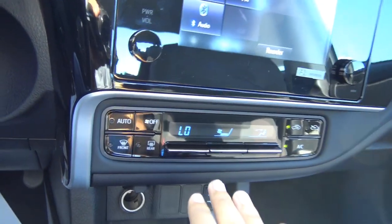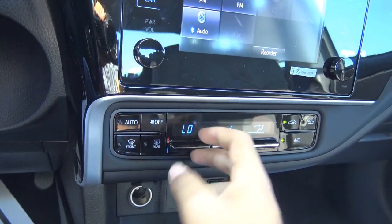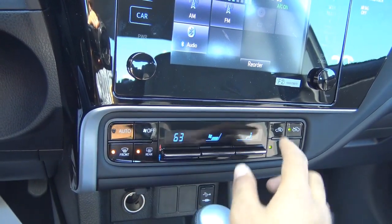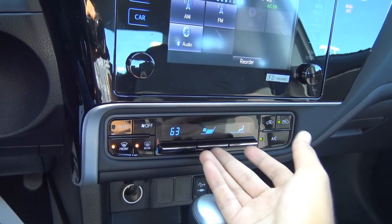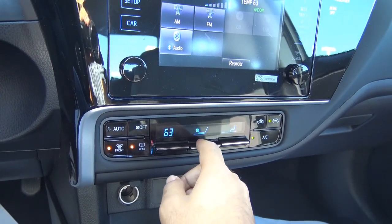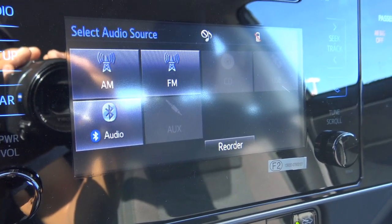Coming to your climate controls, we do have automatic climate control, and you have your fan speeds right here, temperature, front window defroster, rear window defroster, and your recycling. I love these climate controls a lot more. They just are easier to operate, and then also they just have a much more high quality feel than the previous climate controls that they had. All right, now let's get to the main head unit and the main interface.